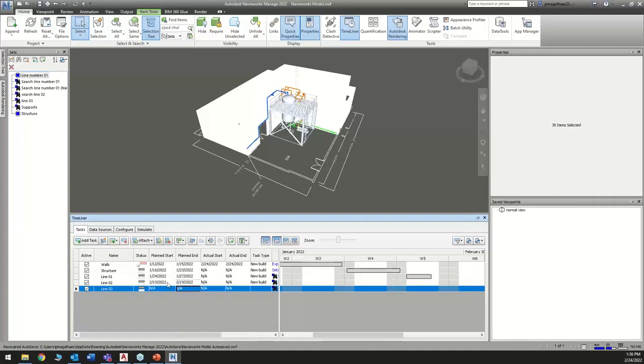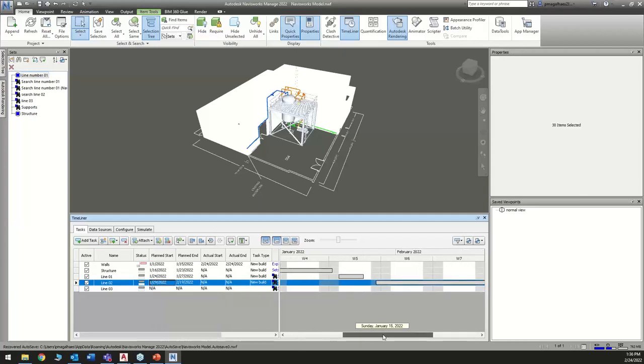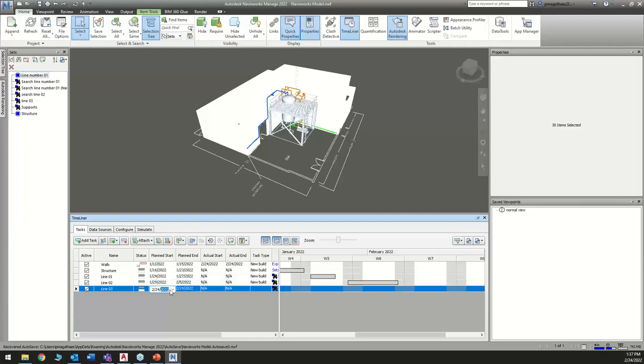When we add that date, we have February, and we want to make it January. I'll go to January 29, and now the date is added. This is too long, so we're just going to say it's this many days. And last but not least, we're going to be adding the planned date. This one will start on February 5th or 7th, and will go until the 16th.